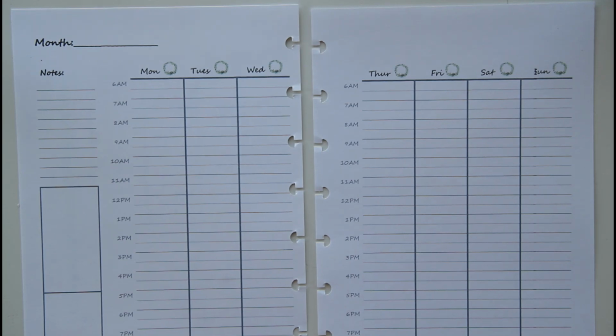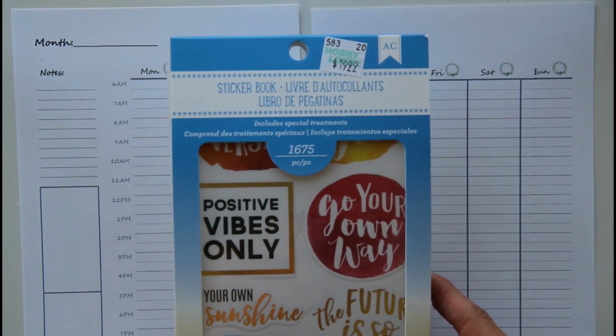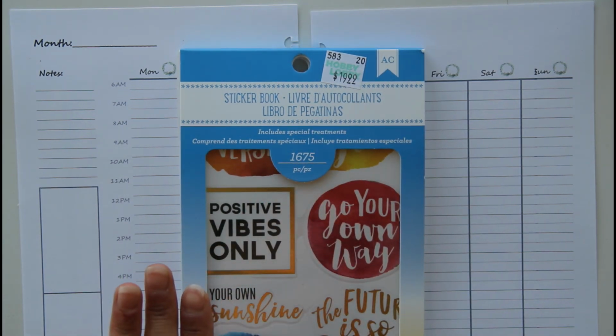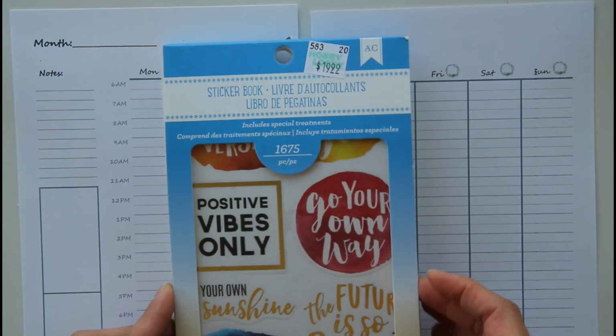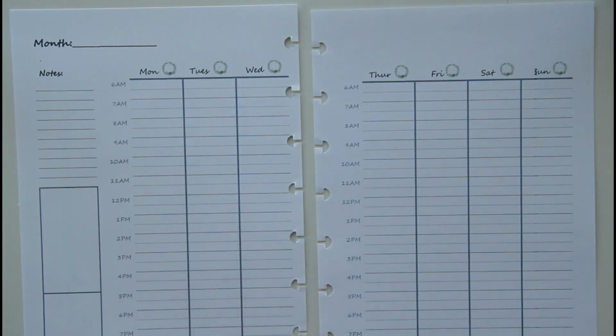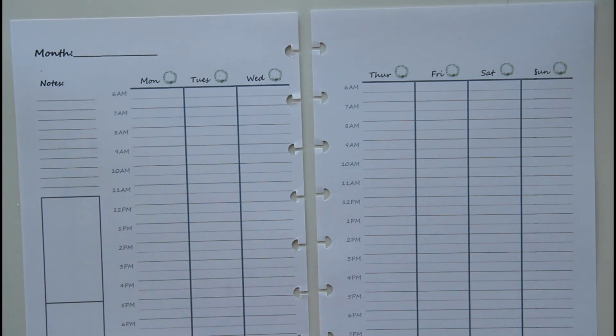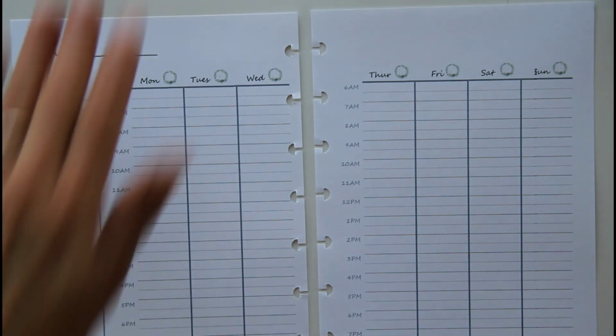I'm so excited. But I found a sticker book, and so I'm going to play around with this a little bit today. I want to be doodling more with markers and things, but I figured we'll just try it out. It's fun, right? I'm just having fun with this because it's me that's going to be looking at it, and all of you. So I'm going to go ahead and get started writing out the week.